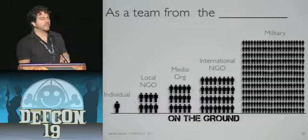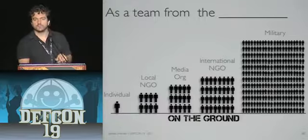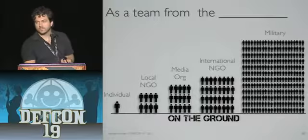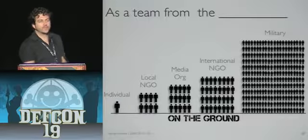All right, now can I get a show of hands? Who here wants this platform to be run by an individual? All right, who wants it to be run by a local NGO? Who wants it to be run by an international NGO? And who wants it to be run by the military?